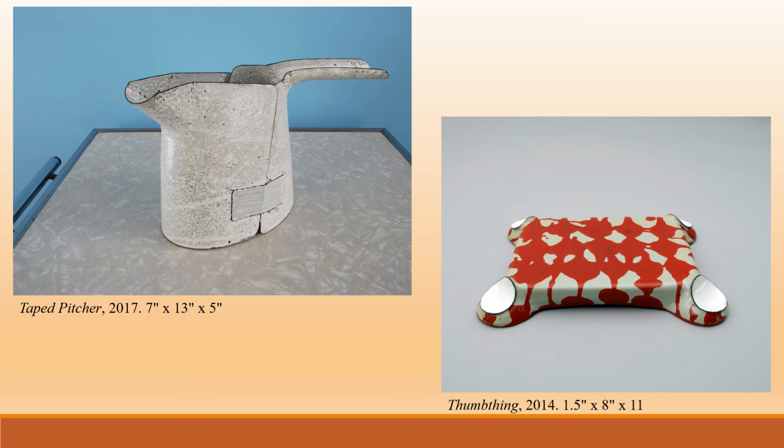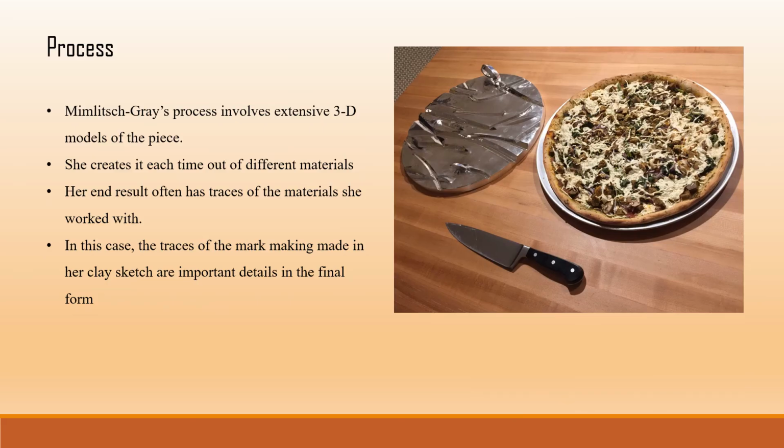And I think it's super cool. I'm not sure how she enameled like that, and it's just something I have not fully grasped yet, but I'm sure Marissa knows. So we can talk about her process here.